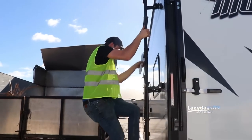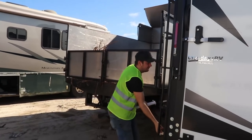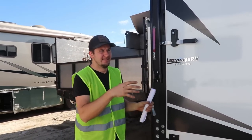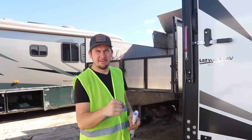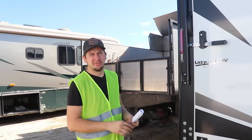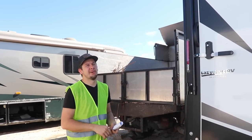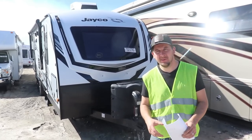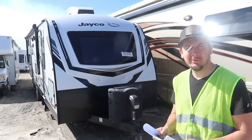Not bad, dude. All right, so the roof looks good. It looks like one of the plastic things for the vents is cracked. They taped it up. But other than that, the roof looks really nice. Definitely glad I went up there, but we're gonna keep this one on the list and we got two more to check out.